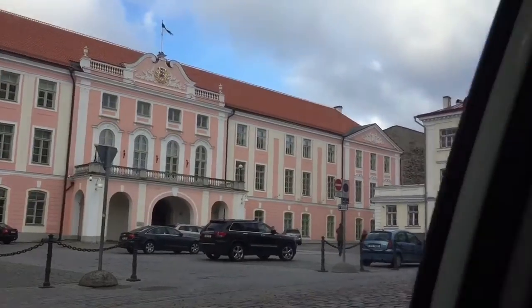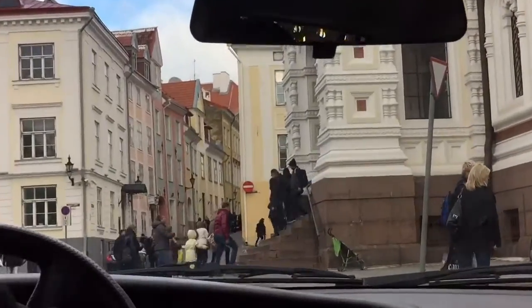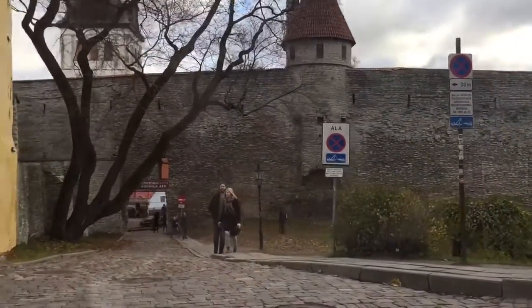Straight in front of us is the Russian Orthodox Church. Yes, little piggy. Let's see if I can drive. Actually, that'd be interesting. You can pay to shoot some arrows.